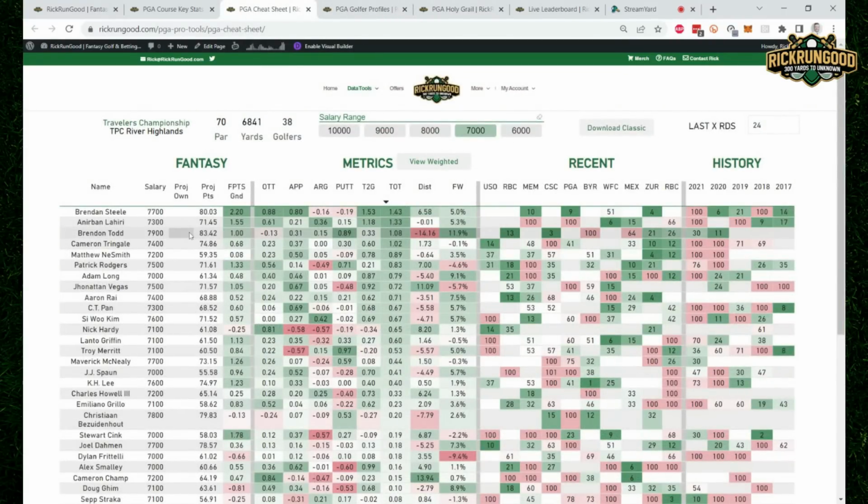Todd's been awesome. And I don't know if you guys noticed, but as I was flipping through a lot of those, I think it was Pete Dye courses and shorter courses, Brendan Todd's name seemed to be in there a lot. 13th at the RBC, that's Canada, a couple of weeks ago. That's the last time we saw him. 3rd at Colonial. He's got 4 top 26 finishes in his last 6 starts. The last 2 treks that he's made to Hartford, he's got an 11th and a 30th.